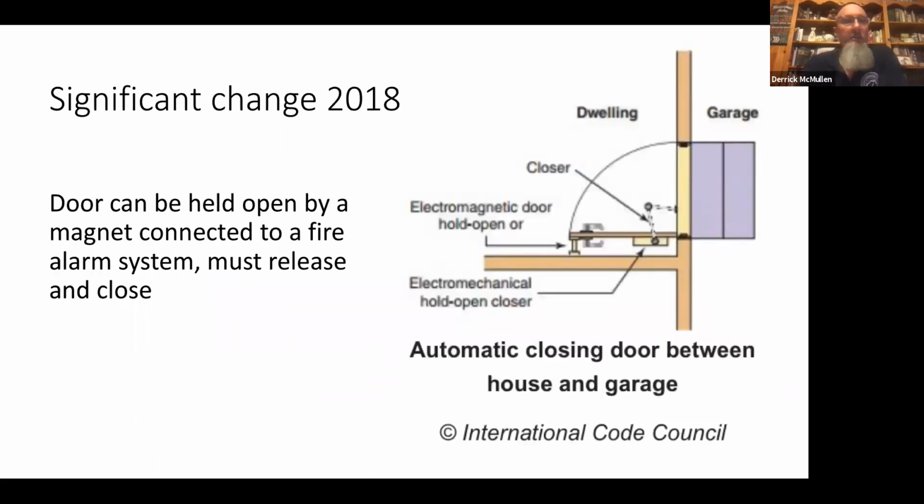All right, this was a change in 2018. The requirement to have a self-closing door has been around for several years. They added in 2018 that it can be a magnetic device that's hooked to the fire alarm system, and once that system detects smoke or fire, then the magnet releases and the door closes. That way you can hold it open. The magnet will hold it open for you.